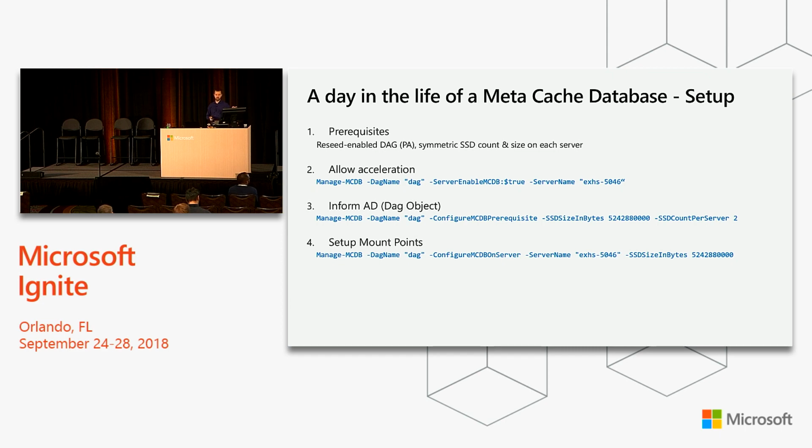As soon as that has replicated through AD, you can then take the last step, the third one, or number 4 in this slide, of actually doing the physical provisioning. So this already assumes you have the DAG set up, and you, on each server, make a call to manage MCDB with the configure MCDB server switch, telling it the server name and the SSD size, and what this will do is actually set up the volume mount points.